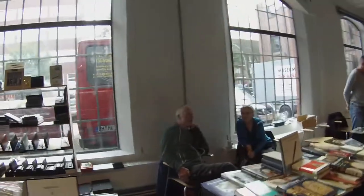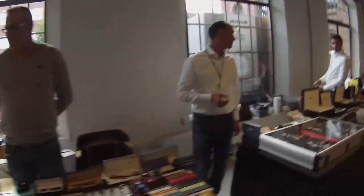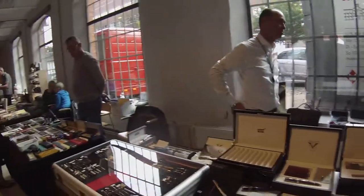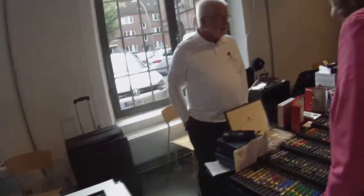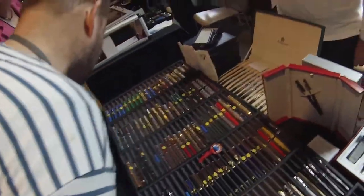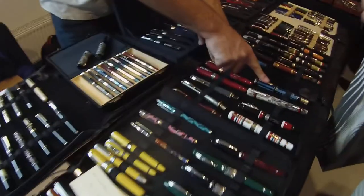Mont Blanc. Visconti, Mont Blanc. Hier die schönsten Sammlerstücke. From España, de España. That one is Mauri. Kanaka Mauri.